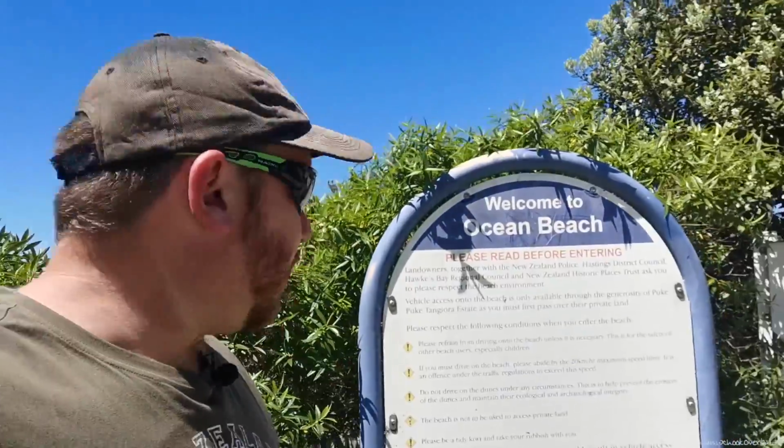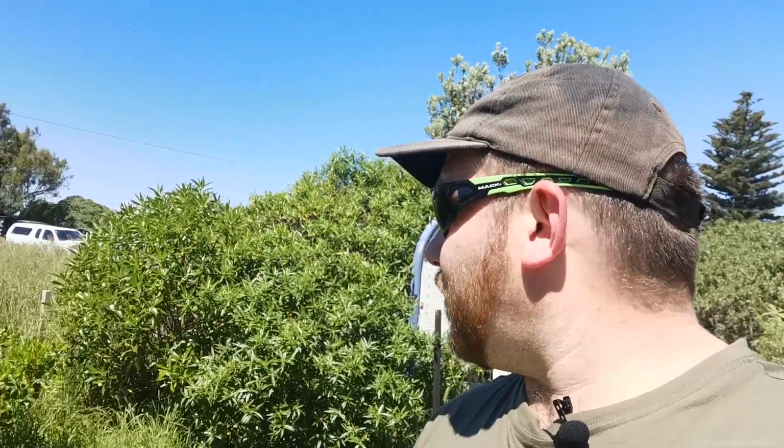Alright guys, well that didn't amount to much. There's a sign here basically stating that vehicle access is permitted only if essential. What I do is not really essential. All the access is across private land. It's a busy place down here, and there's just so many people down here today that I don't want to be mucking around and getting in people's way anyway. So not even a spot in the car park, just heaps of people. So yeah, great place, but not for me today.